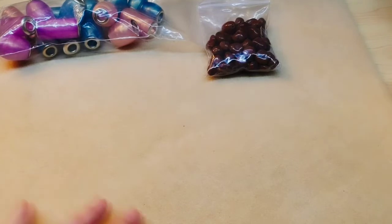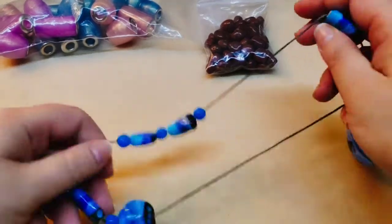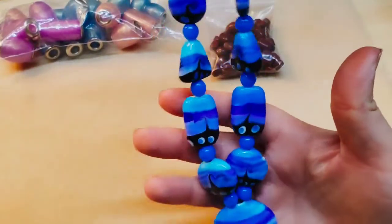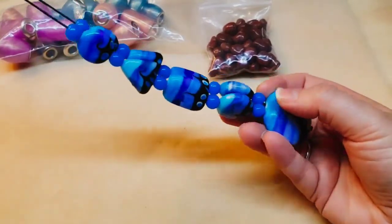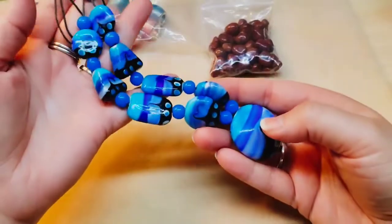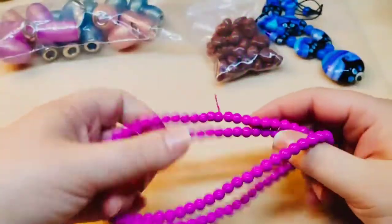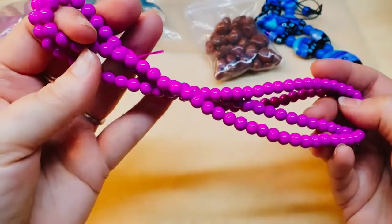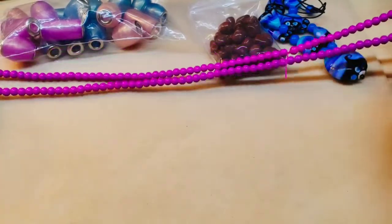Then there is another one of these necklaces that is adjustable, with these beads that look like they're ladybugs. Honestly, they look like ladybugs to me, but this one's in blue. I really like these. I'm probably going to tear it apart and use them for different things. So that's cute. There is this super long strand of glass beads. They're in this plum purple color. And that was folded in half and in half, so that's probably about 30 inches long.